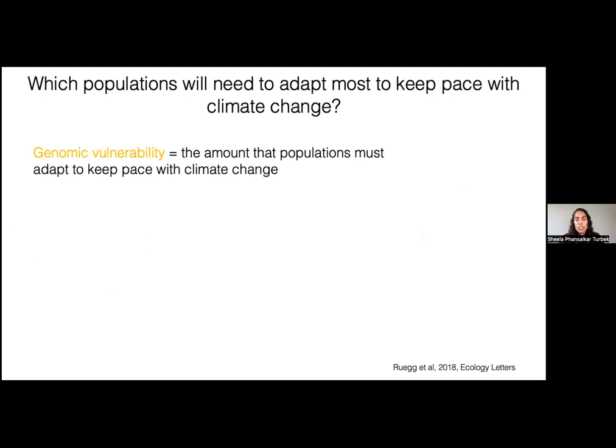Okay, so once she identified current associations between the environmental variables and genetic variation across the range of the willow flycatcher, such as that association that I just showed you, she then used future climate projections to predict these relationships into the future and assess the degree of genomic vulnerability, or the amount that populations are expected to have to adapt in order to keep pace with climate change.